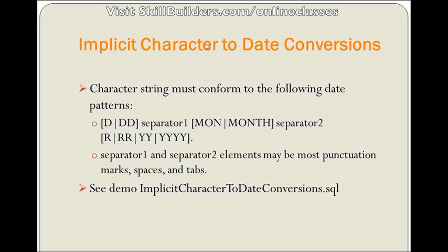Here's another one: implicit character to date conversions. I'm converting to dates. Well, the character string must conform to this standard format: a 1 or 2-digit day, followed by a separator, followed by a month, either 3-character or fully spelled out, followed by a separator, followed by one of the standard year formats. If you're not familiar with these formats, look up the format strings for the toDate and the toChar functions, and you will see them. Separator 1 and separator 2 can be most punctuation marks, spaces, and tabs.